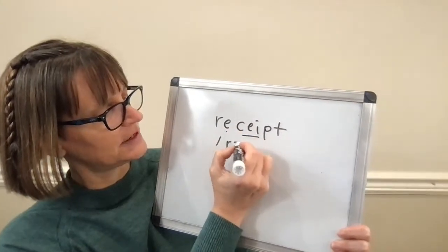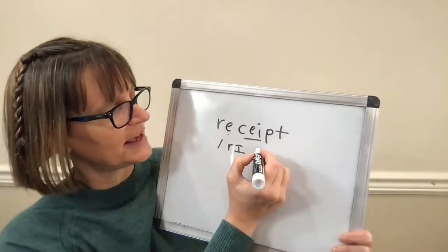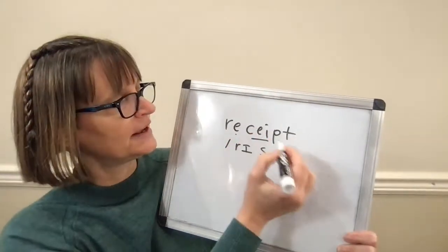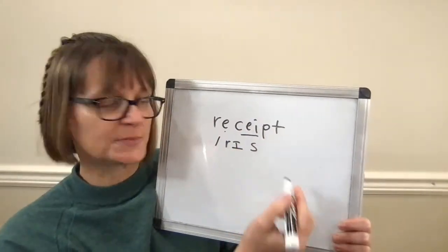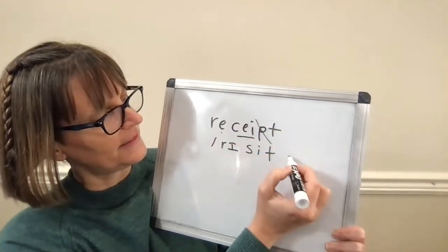So the letter E is going to say your I sound, again, short and reduced. Letter C says the S sound in this word. And then this EI, it's an unusual spelling for the E sound. The P is silent. And then we say the T.